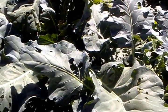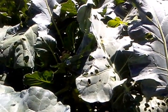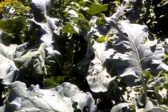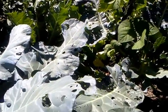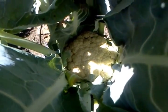It really goes fast. And these little white butterflies that look so pretty, well, they're moths. And what they used to be was a cabbage worm. We don't like them. They lay eggs and make holes. Now, I wonder, oh, right in here, look in here, do you see? Right in here, that's my cauliflower. That's the closest I've come to growing good cauliflower.